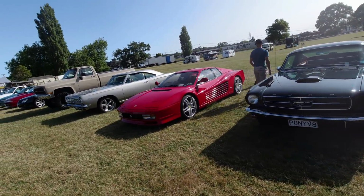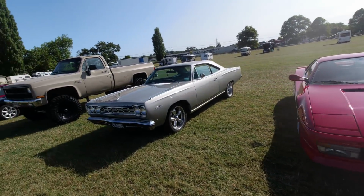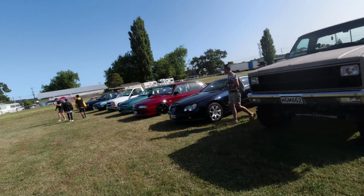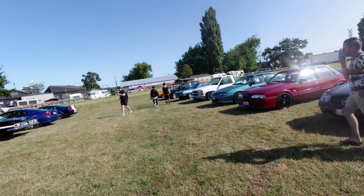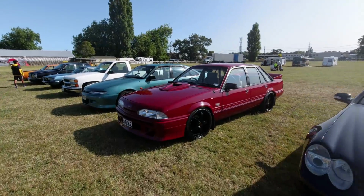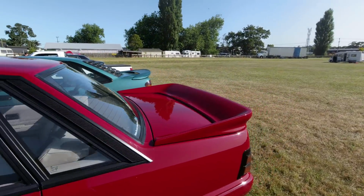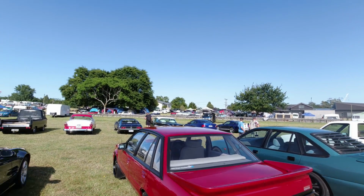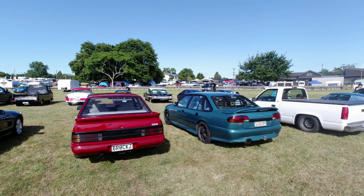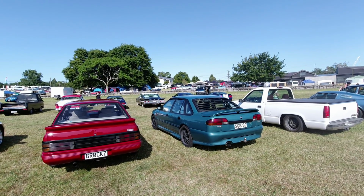A Ferrari Testarossa here, with its flat 12 engine. That's pretty unusual. Another big Plymouth. Big trucks all round. Oh, VL Commodore SS Group A, so that's got some of the Walkinshaw mods to try and homologate it for saloon racing. That's good times. And Holden Commodore of a slightly later type next to it as well.